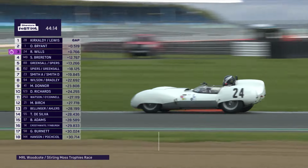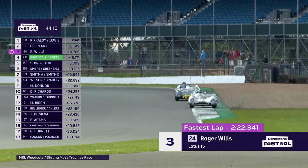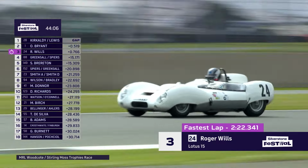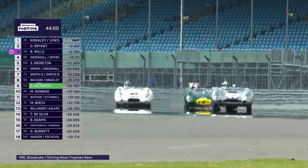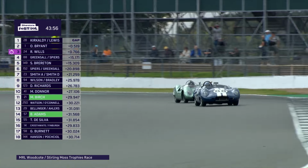These cars do not have modern front ends. It's a very different way of driving a car compared to driving any kind of modern car with aero. This is all about slow in, fast out, drive the car through the corner. You've got to bring the speed down because you don't have the grip at the front to turn in.